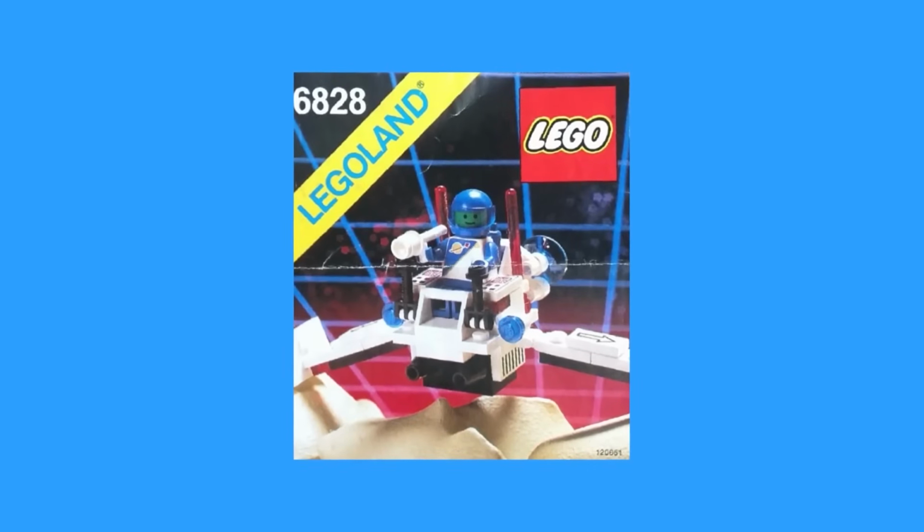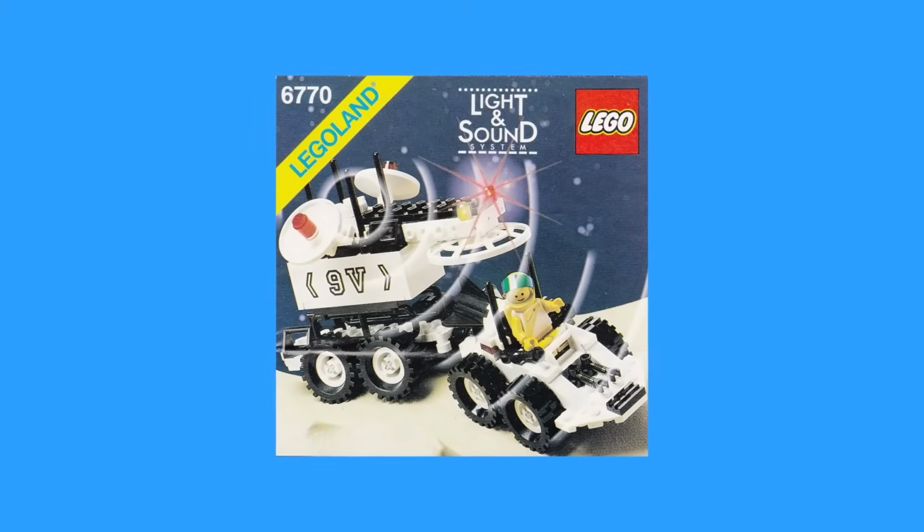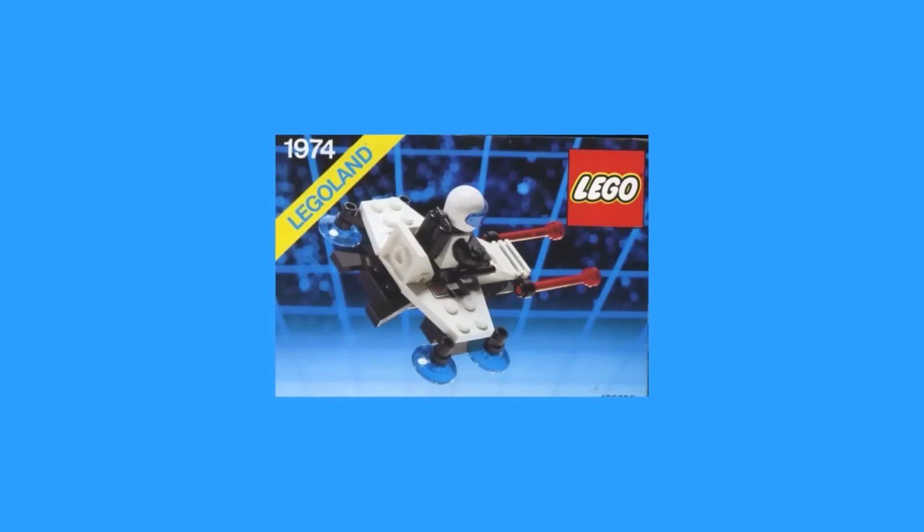And what's fascinating is that the Futuron astronauts decided to pay homage to their classic space predecessors, donning a familiar color scheme and logo. It's like a cosmic reunion with a modern twist. And with a stellar lineup featuring more than 17 different sets, Futuron firmly established itself as one of the larger and more intriguing factions in the vast LEGO space universe.